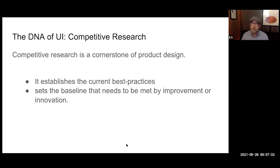So competitive research, it's a cornerstone of product design. And so what this can do is, let's say you're wanting to design or analyze news sites. What you can do is very quickly, very simply, look at the top 5, either for revenue or for traffic or for membership or influence, depending on what metric you want to rate them by, your top 5 competitors, and very simply make a list of each one and what they think is most important first.